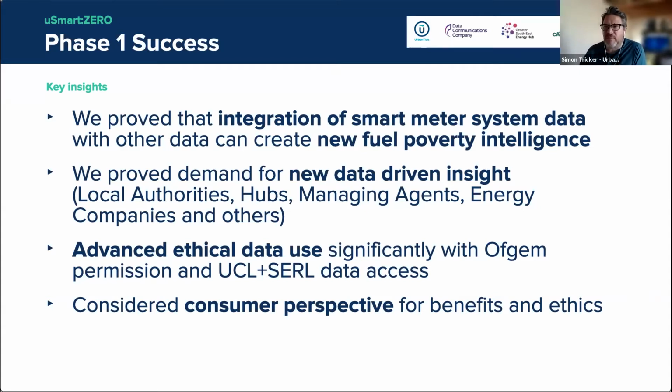We've also expanded the ethical use and looked at how to deeply understand the challenges of using this type of data, as well as advancing the opening up of this type of data, with Ofgem's permission to use the DCC data for this specific use case, as well as linking with UCL and SEARL to help validate our solutions. And we've also considered the consumer perspective, so understanding the benefits from their side, as well as the ethical considerations.